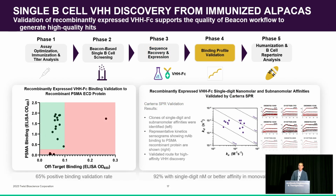We then made and tested the initial parental sequences derived from the alpaca, again, that had specific binding to PSMA. We tested them for affinity to the target. Shown here on the left is just the expressibility and the specific binding of the PSMA clones. And then shown on the right, we did Carterra analysis and looked at the affinities of all these hits. And we're able to see, again, nice high affinity, monovalent binding to PSMA.